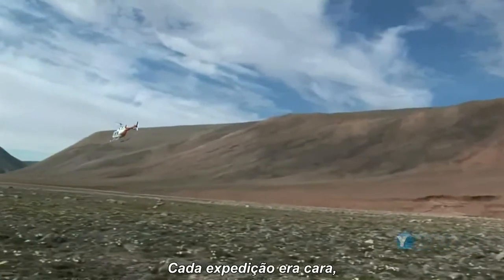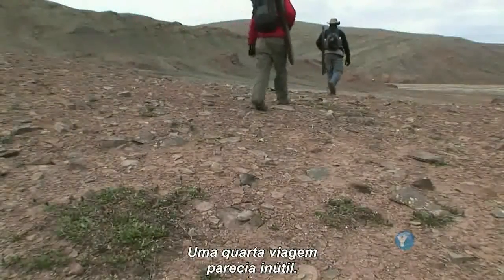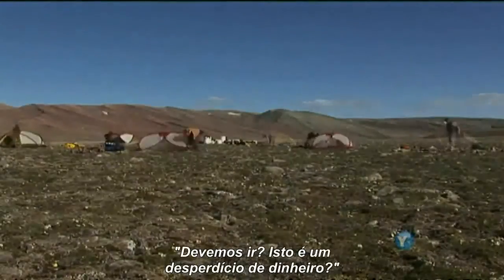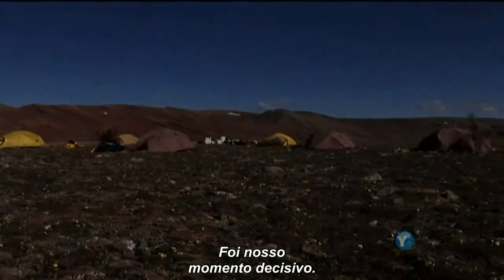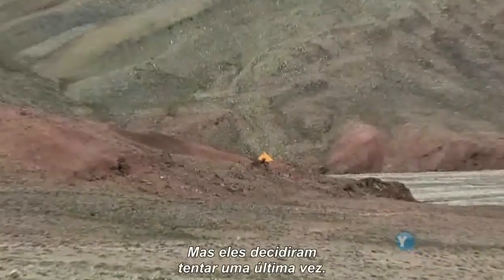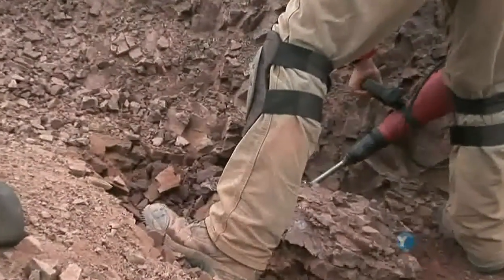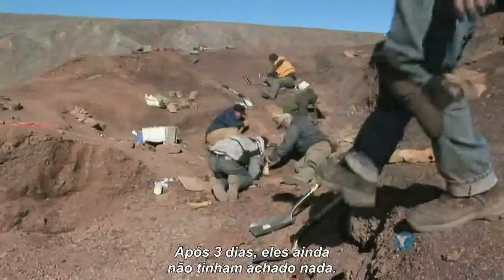Each expedition was costly, but after 3 of them, there was little to show for their efforts. A 4th trip seemed pointless. I remember having a conversation with my colleagues, saying, well, should we go? Is this really a waste of money? This was our do-or-die moment, and we almost didn't go. But they decided to try one last time. After 3 days, they still hadn't found anything.